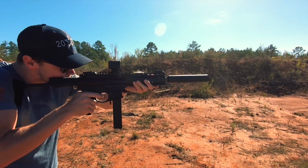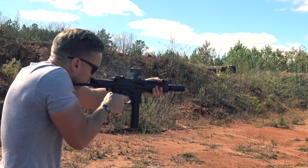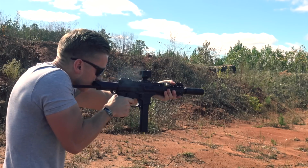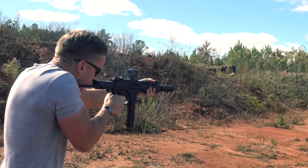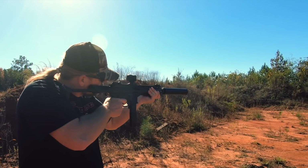Let's talk about direct blowback 9mm ARs for a second, because for better or worse, as refined as it may be, at the heart of it, that's what the Space Invader is. I have an older direct blowback 9mm AR, and the performance of the Space Invader far exceeds that.